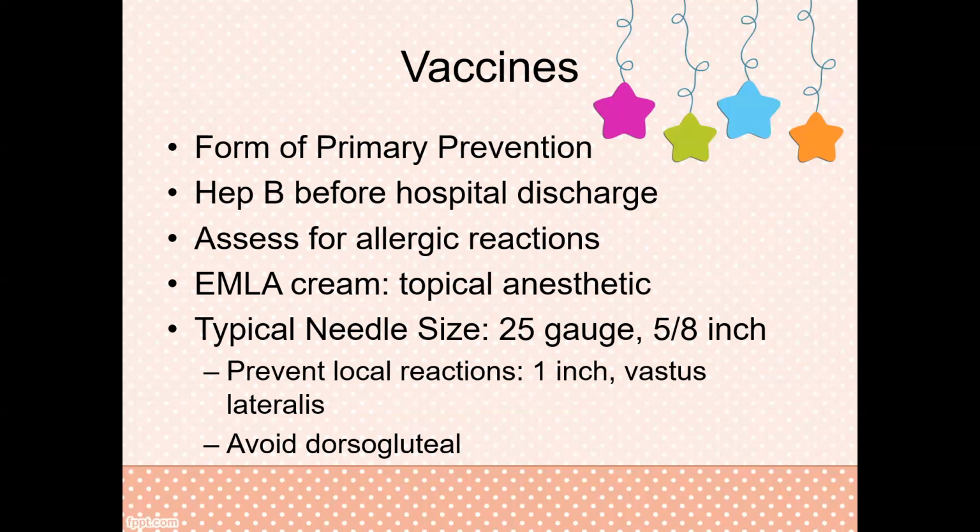The biggest thing we want to assess for is allergic reactions, either physical or neurological. They may have seizures after immunization. Those are all things we want to watch very closely for. One of the common things that I hear parents say all the time is, ouch, that immunization hurts, or I don't want to give them immunization because it's going to be painful. So we have something called a topical anesthetic. It's called EMLA cream, EMLA, basically epinephrine, I forgot the M, lidocaine, and some sort of anesthetic, but it's a topical that we can put on so the baby actually doesn't feel the needle going into the skin.